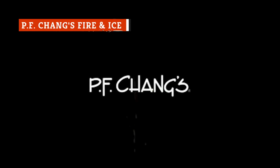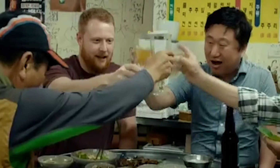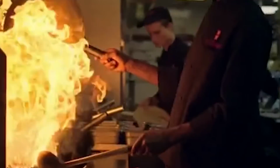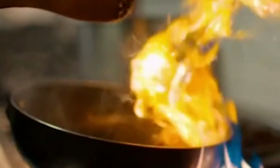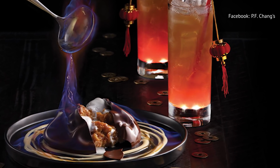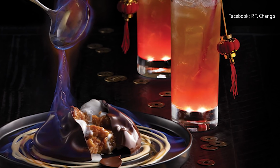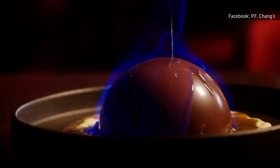As delicious as P.F. Chang's is, you probably don't associate it with decadent desserts. P.F. Chang's is more well known for its ramen and other Asian-inspired offerings like orange chicken, sushi, and so many more, all of which are seriously tasty. But their fire and ice dessert is on a whole other level. It's not the kind of dessert you would expect to find just anywhere, let alone at a chain restaurant. But the dessert is seriously worth trying out.